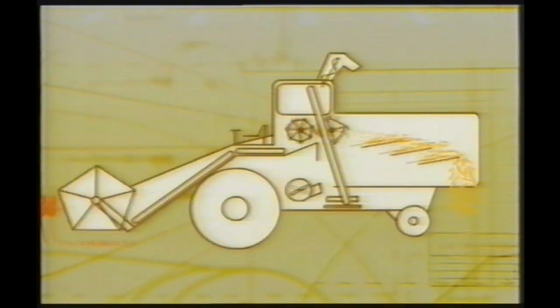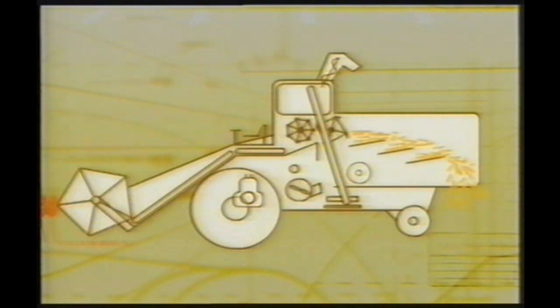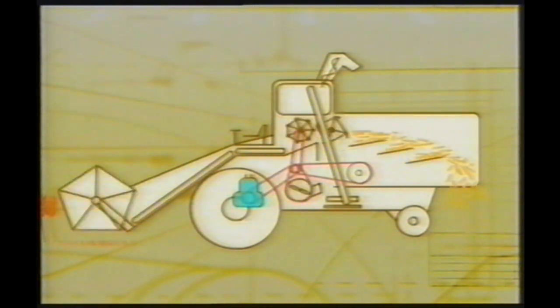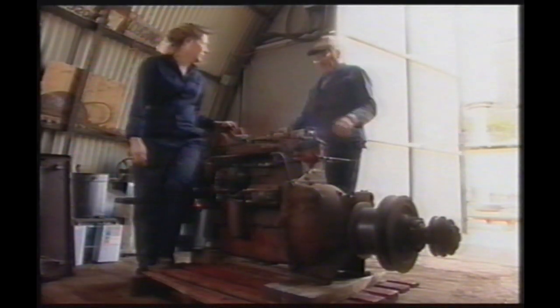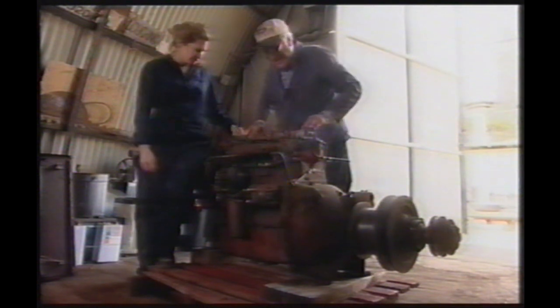Like everything else on the combine, the straw walkers are driven by a series of belts and pulleys connected to this beast of an engine, a Perkins L4 diesel. Well, it's a big lump of a power unit, isn't it? Yeah, it is a big power unit. Well, I'm more suspicious when things have been sat around for a long time. But this is barely run in, is it? If it only works for two weeks a year. That's right. Done nothing. It's worn out more by standing than it is by working.